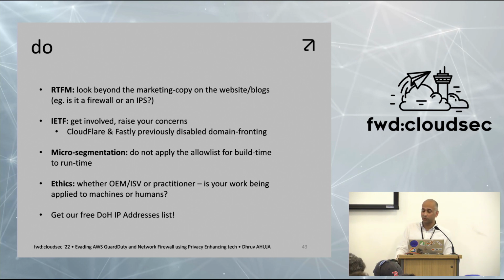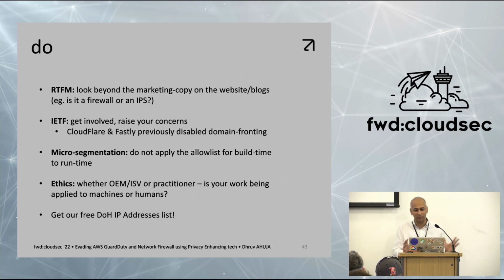Microsegmentation is very important. Don't share your allow lists in any system between build time and runtime. And also check for ethical alignment: if you've been asked to protect a piece of infrastructure, was it preventing humans from doing something, or was it keeping machines in order? Because privacy is a thing we should allow for ourselves, but maybe not in a corporate environment, or maybe not from service to service communication.